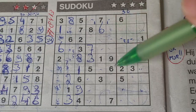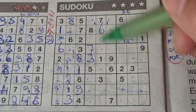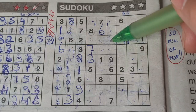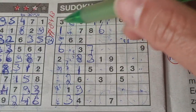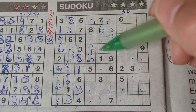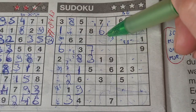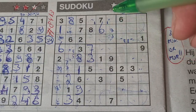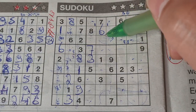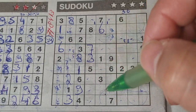2. 3 in this column, 3 in the middle column. So I'll come next. Only 3 places left with 3 should be here or there. We have a 3 in the first row, no 3 there. 3 could be here, could be there. Need a 5 here. Need a 5 here. Need a 5 there, okay.